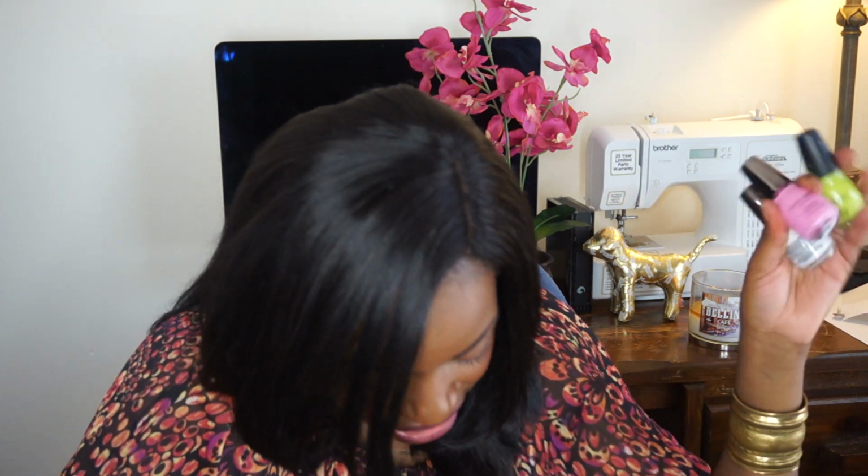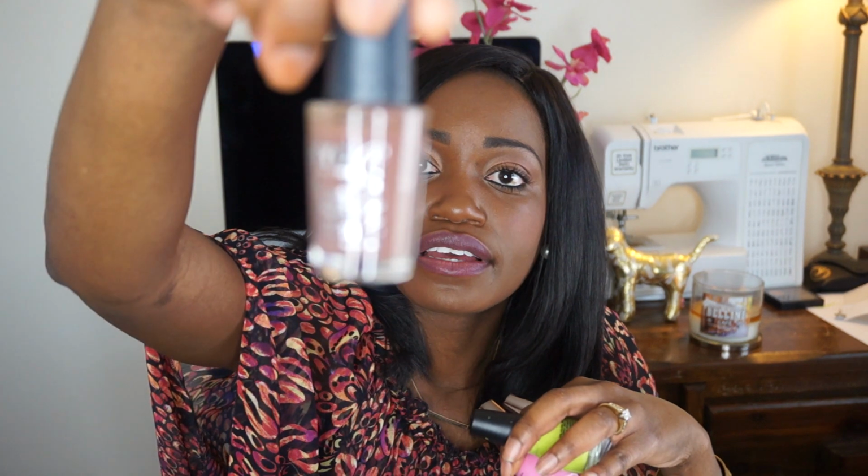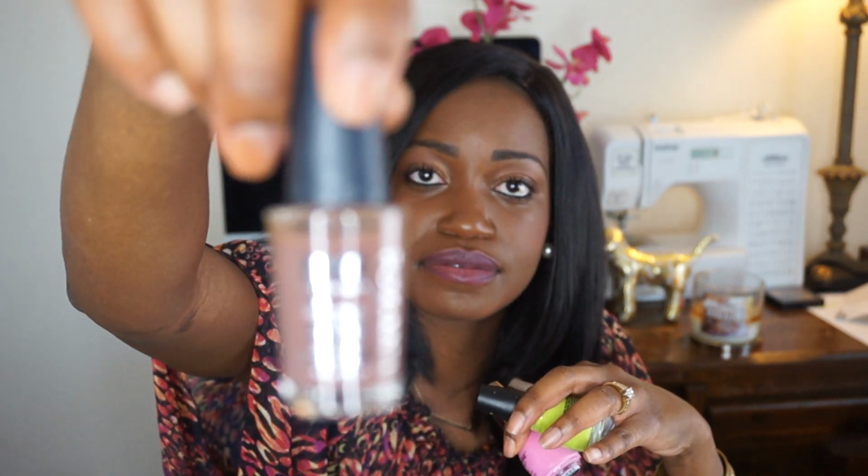So my Sinful Shine colors, I got these from Walmart for $1. They had them on sale for $1.50. Oh, I forgot about this NYC color. It's kind of like the Ulta color. This one is in Brownstone. I really, really like this color.